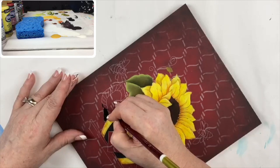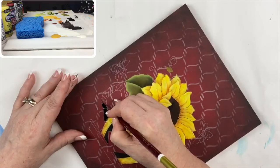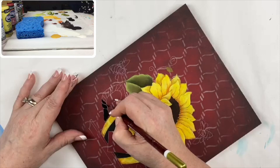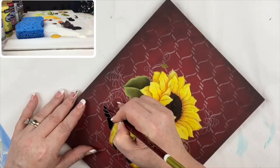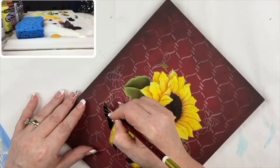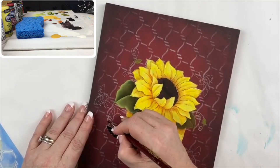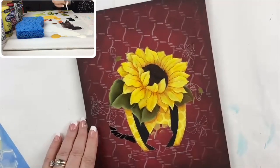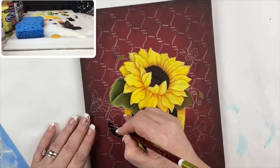And then as I do it, I leave a space between them. Usually just the width of that line from the line drawing, so that I can see that shape. And the neat part is that once all that graphite is erased, you just have this dark red line in between that's very, very narrow. It's not big at all. Just like so.